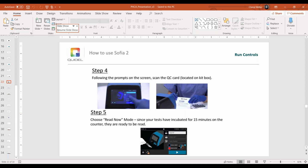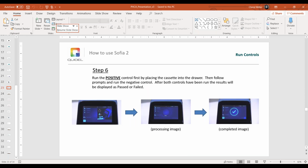You'll insert your positive control, you'll take a reading, and then you'll insert the negative control. So again, you place the cassette into the device, it will read for 11 seconds, it'll give you the check mark saying that positive passed, then you'll insert your negative cassette, it'll process, and then you'll get a check mark that it passed as well.